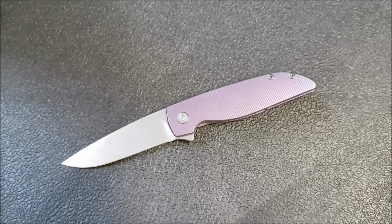Now, I know that there are customs that cost a lot more. There are customs that cost a little less. There's certainly lots of production knives that cost less. Really, this is in the ballpark of Shirogorov. It's double a Chris Reeve, okay? So price is definitely something that needs to be discussed here.